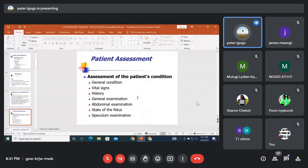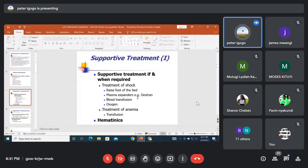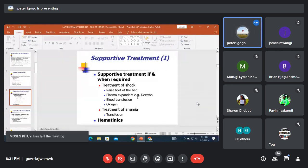So assess the patient's general condition, get the vital signs, get a quick history, not a detailed history, not the one taken by students, just a quick one. Do a quick general examination, do an abdominal examination, assess the state of the fetus, and do a speculum examination. So supportive treatment: treat the shock, raise the foot of the bed, okay? Give plasma expanders, an example is dextran. Give blood if available, and also start the patient on oxygen, and transfuse if this mother has lost a lot of blood. You can also consider hematinics in some cases.